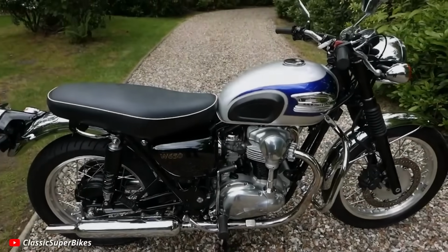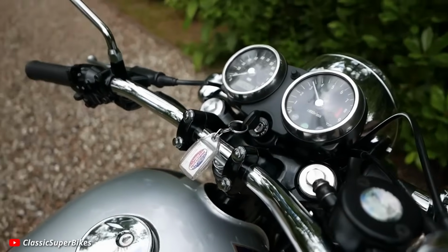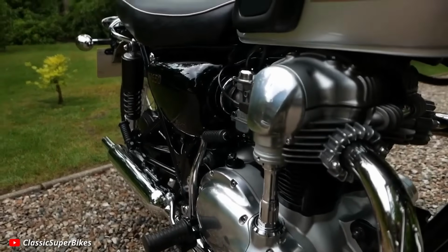So for this motorcycle, Kawasaki decided to go back to that original 360-degree crank to give their new, modern classic motorcycle a level of old-school charm.